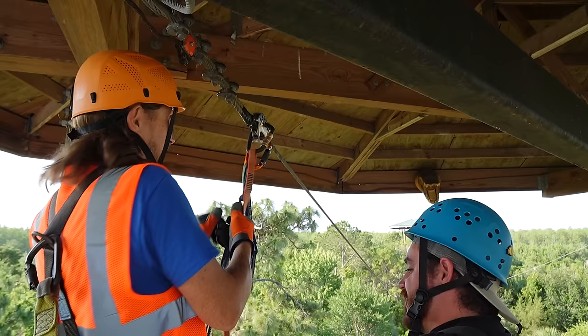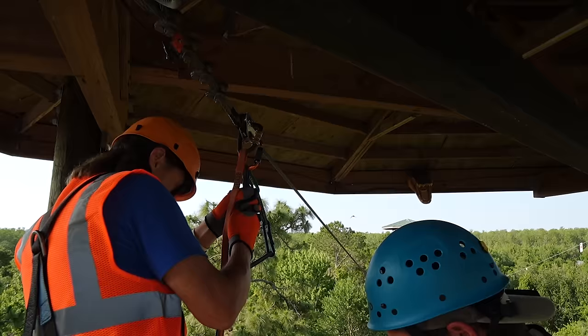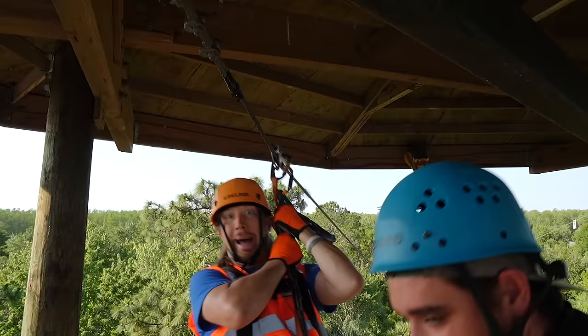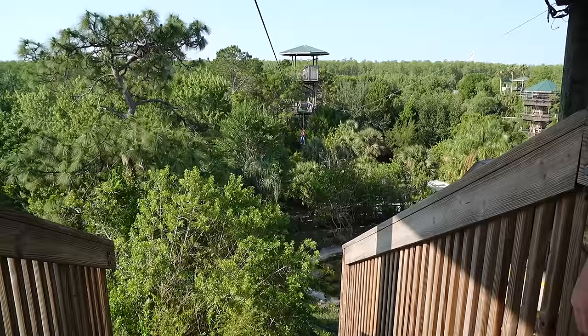Woo-hoo. He's ready for you. All right, you can step down here, and we're gonna turn you around. Oh, we're gonna go backwards. Ready? We're gonna go backwards. One, two, three. Whoa! Wow! Look, it's a gator! Wow! Gator! Oh, we're almost at the end now.